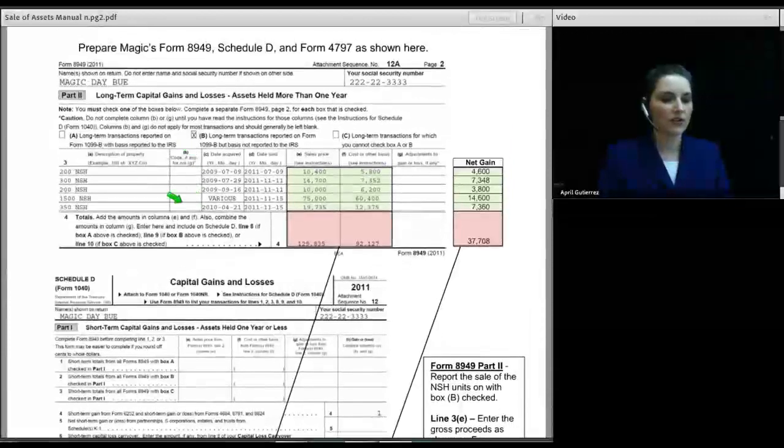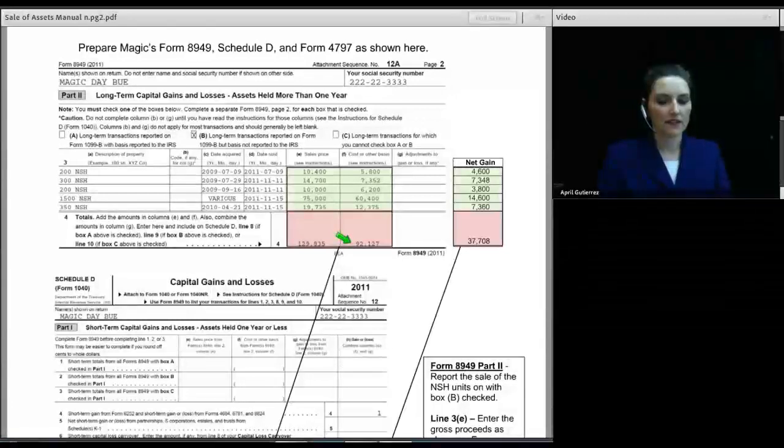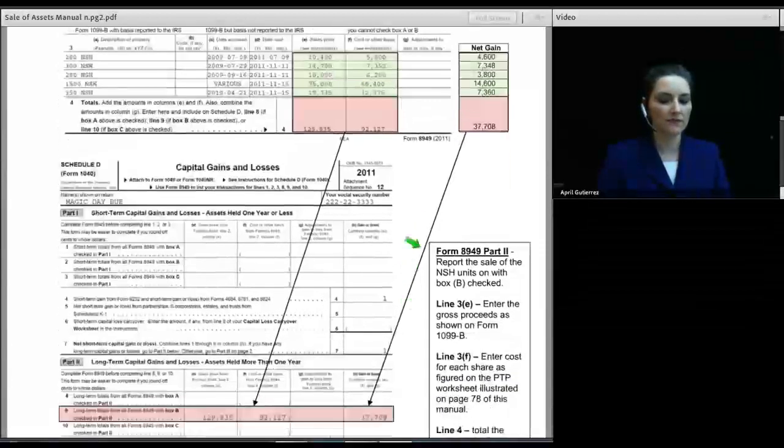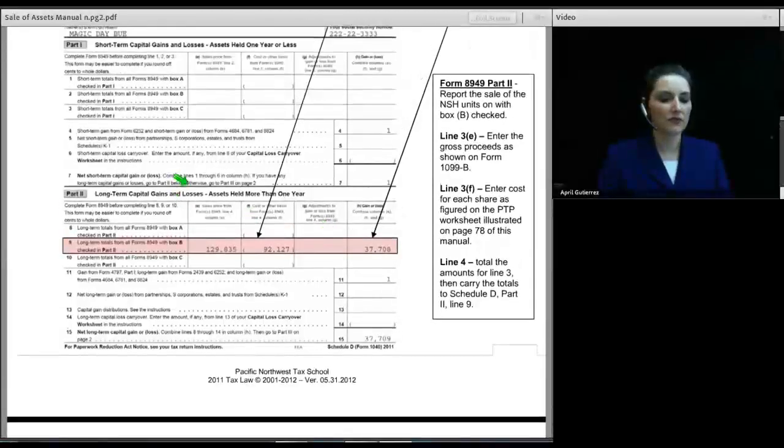When I get over to Magic's 8949, I'm taking the numbers that I have determined using the worksheet to end up with total cost amounts. And when I do that, I end up with a gain of $37,708 that I report on the form. It's different than the amount shown on the brokerage account, but it's only part of the gain. Part of the gain is going to carry to Schedule D, and the other part of the gain I have to enter on Form 4797.